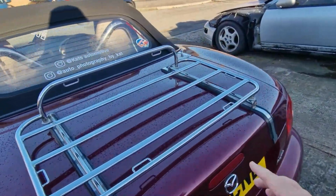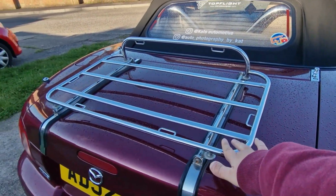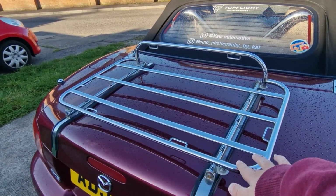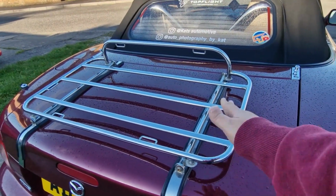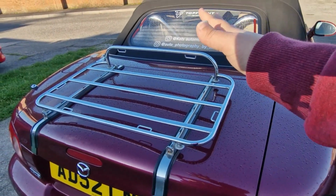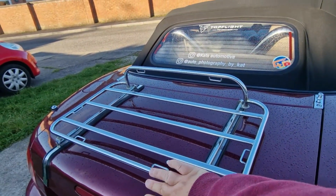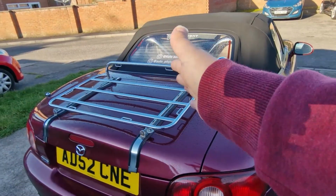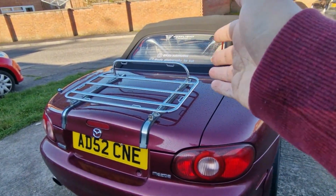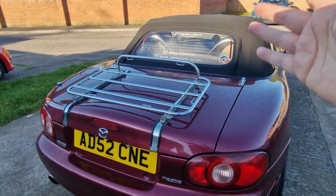So roof rack. There was a lot of disagreeing over this roof rack. A lot of people kept saying, it's the right way, it's the wrong way. This was over here, because that's how the instructions said. So then we changed it back. There were a lot of arguments about which way the roof rack goes. But that's the roof rack.